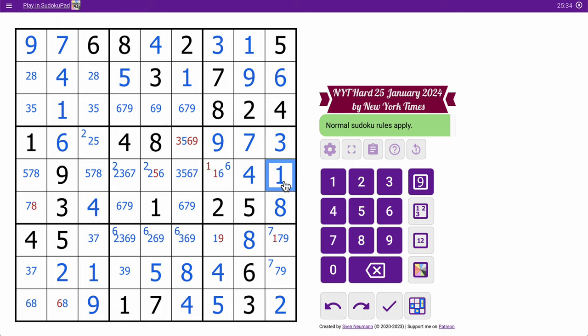This can't be 3 or 8. That's a 1, which forces that to be a 6. This is a 1. These are 7, 9, I think. Nine, seven, nine. That's a triple that's left. That 6 comes down here. This is an 8. Column 2 is done. Row 9 is done.